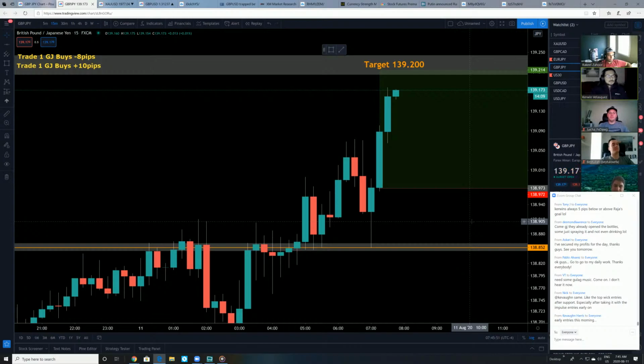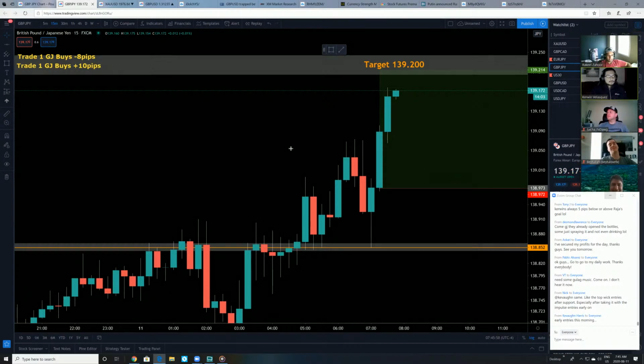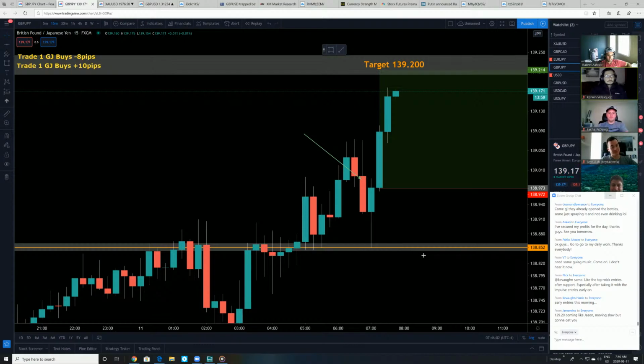139, 174, 73. Patience. Patience. This candle was a patience candle right here. This candle. And then this candle was another patience candle here. This was the rocket ship. It's coming. It's coming, bro. It's 139. Coming. Trust.